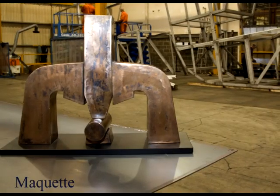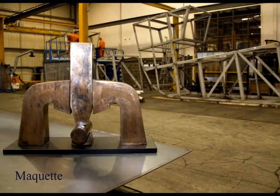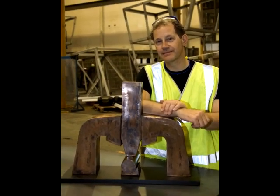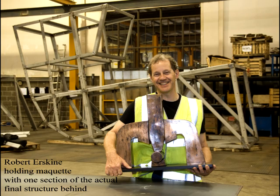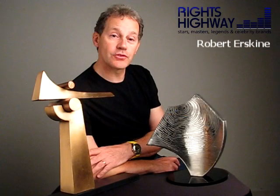Now, currently I'm working on my biggest sculpture to date, which is going into Manchester in an area called Openshaw. And Openshaw is the most famous part of the United Kingdom for industrial machinery and also engineering innovation. The sculpture is based on a steam hammer, a Nasmyth steam hammer, which was invented in 1840. And the site where the sculpture is going was the actual site where the first steam hammer was invented and also produced. Without the steam hammer, the Industrial Revolution would really have never got off to a start. And I would say this is pretty much what my work is about.